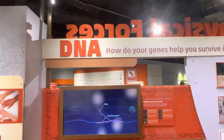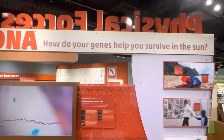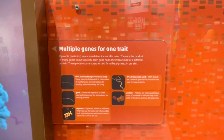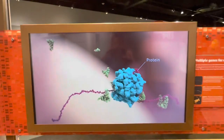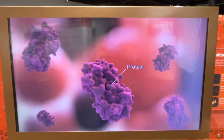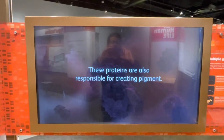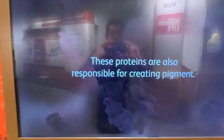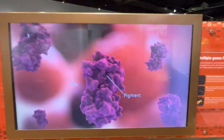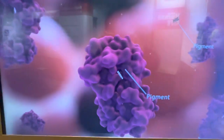So here we have the DNA. How do your genes help you survive in the sun? This is the screen. It helps provide protein. You can see it helps find the multiple genes in your own DNA. The proteins are responsible for creating a pigment. So you see, this is the pigment right here in the protein.